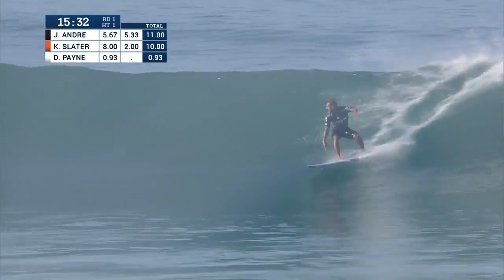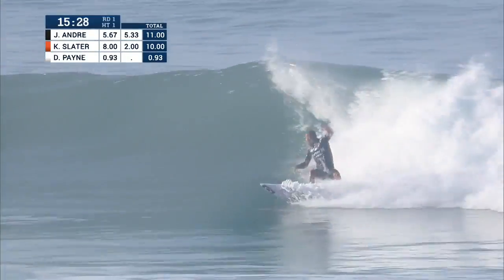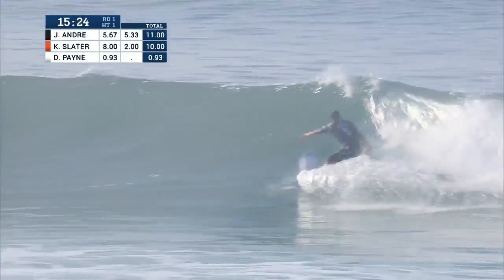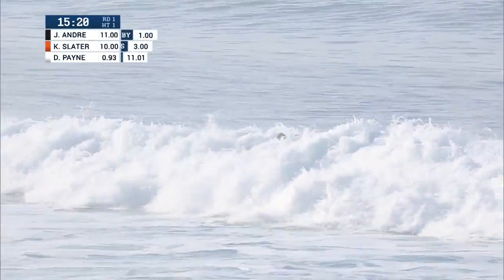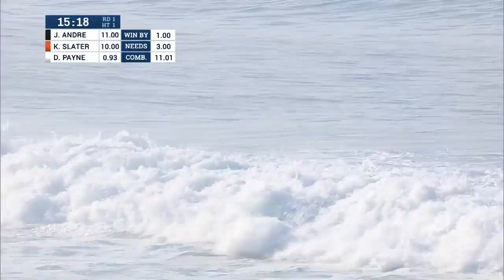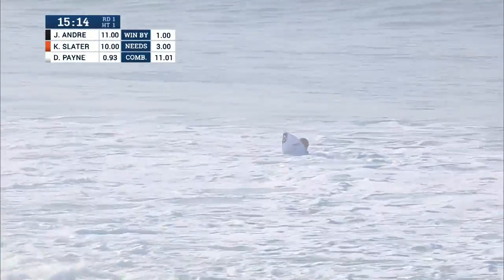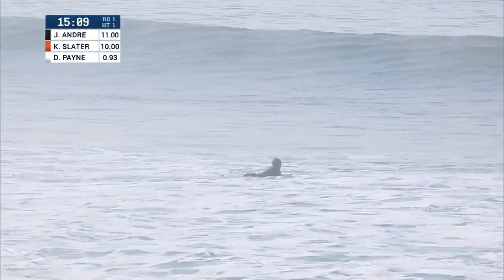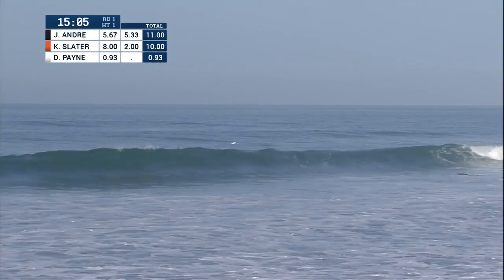Live action, Jadson Andre looking to react after a mediocre performance in his last wave. A couple nice backside hooks, going vertical through the whitewater. So he did put it all together, but it almost looks like Jadson is waiting. He's kind of just doing setup turns, hoping for that big section to come at him and let him attack. The opening turn right there, pretty solid, but again, it's about excitement.